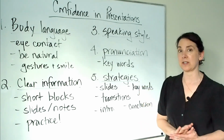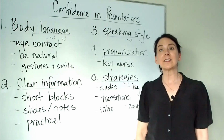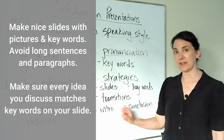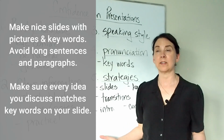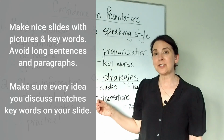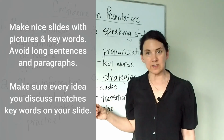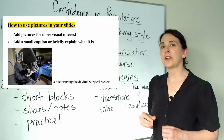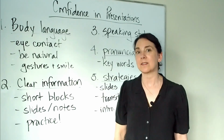And some of the strategies that we learn are, first, slides. Make nice looking slides with key words. So what I mean by this is, for every idea that you are expressing in your presentation, you want to be able to show that on your slides. Use pictures and key words on your slides. Avoid long sentences and never put paragraphs on your slides. Make sure that everything that you are talking about corresponds to what's on the slides.